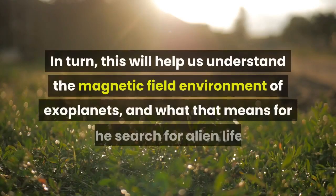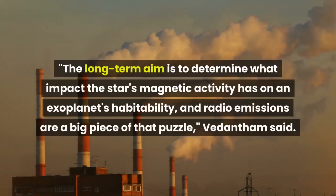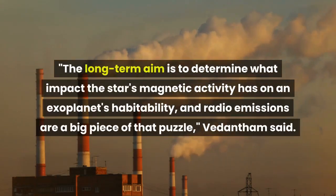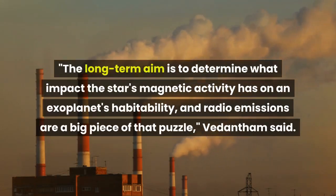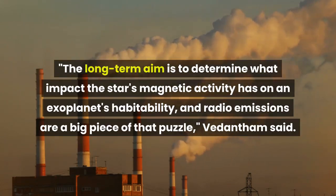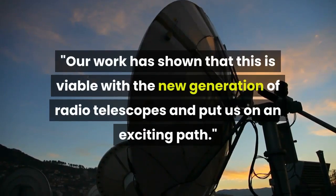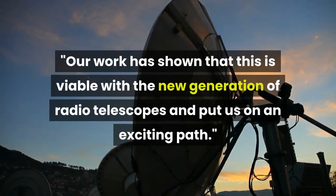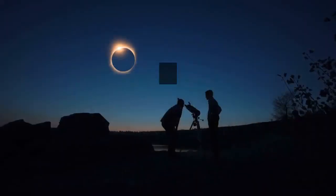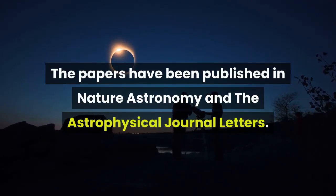In turn, this will help us understand the magnetic field environment of exoplanets, and what that means for the search for alien life. "The long-term aim is to determine what impact the star's magnetic activity has on an exoplanet's habitability, and radio emissions are a big piece of that puzzle," Vedantam said. "Our work has shown that this is viable with the new generation of radio telescopes and put us on an exciting path." The papers have been published in Nature Astronomy and the Astrophysical Journal Letters.